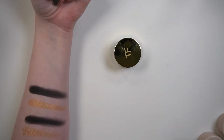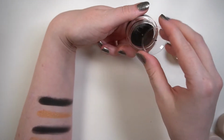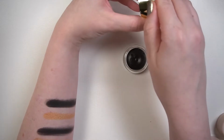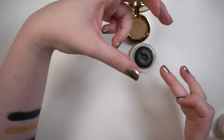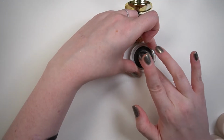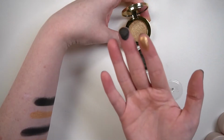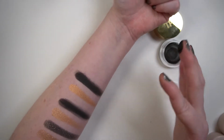Okay, and then let's take a look at this Tom Ford little duo here. So this is kind of an interesting formula comparison because this has that gel on the bottom and then the powder on the top. So those are the Tom Ford, and it almost feels like I'm putting my finger into chocolate ganache or something. And these are meant to be layered over each other.